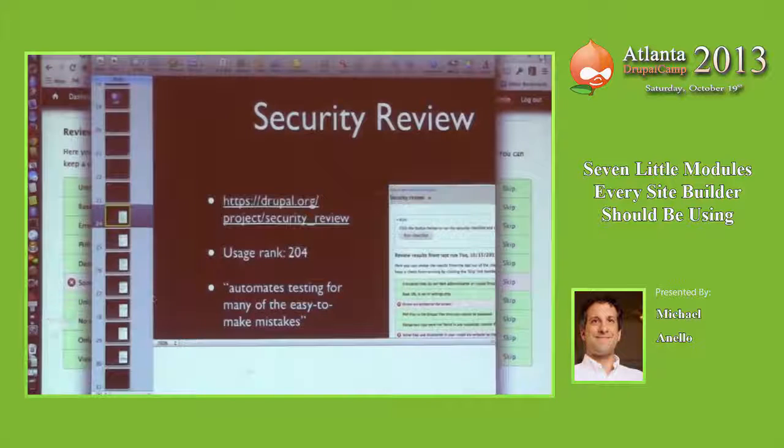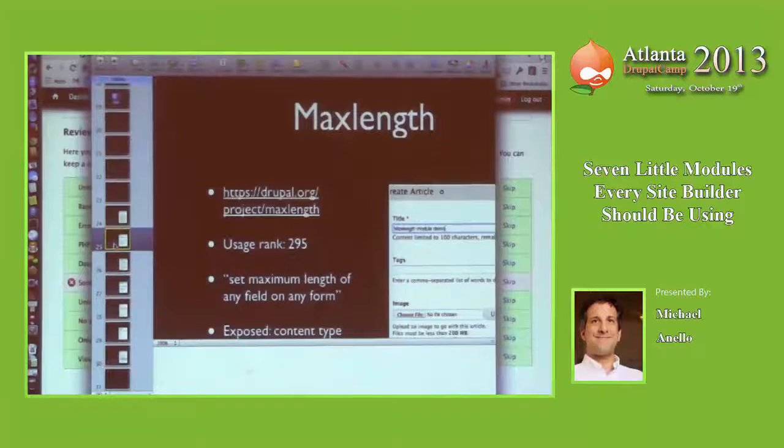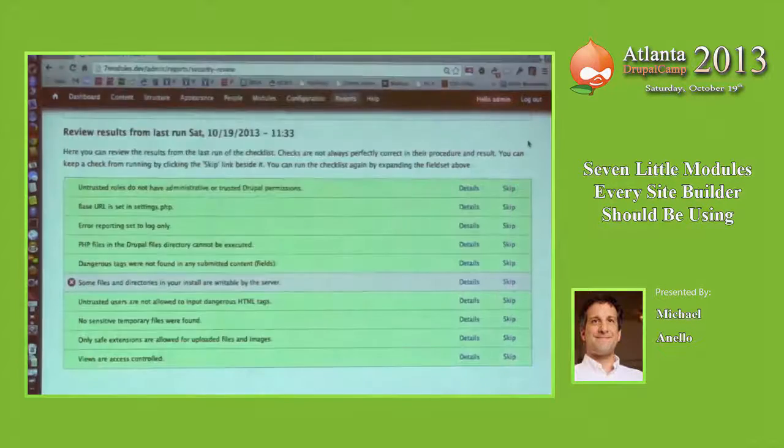Do you generally keep that enabled in production? No. It's one of those modules, I turn it on, just like I don't keep update module enabled on production. I turn it on, I run it, I look, I turn it off. I'm pretty anal about that with Views UI, Context UI, all those modules. It's as few modules as I can have enabled on production. So max length, let's move on.